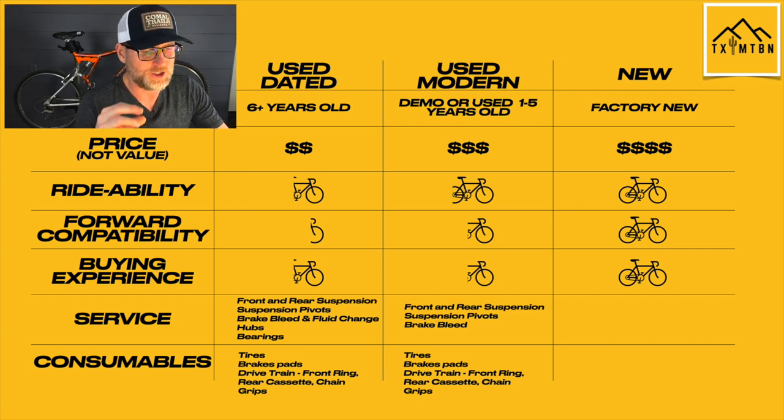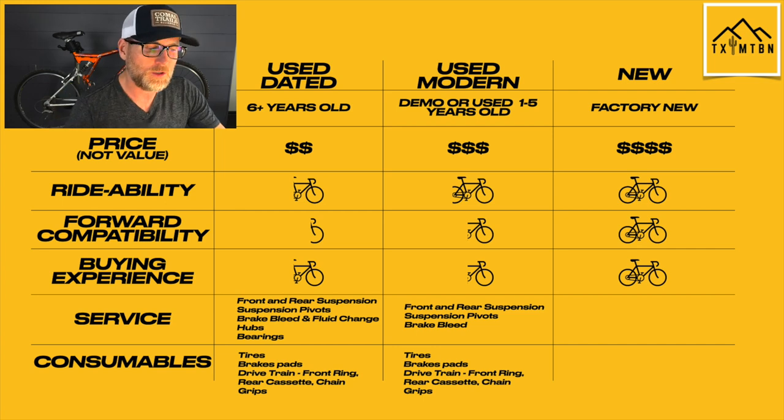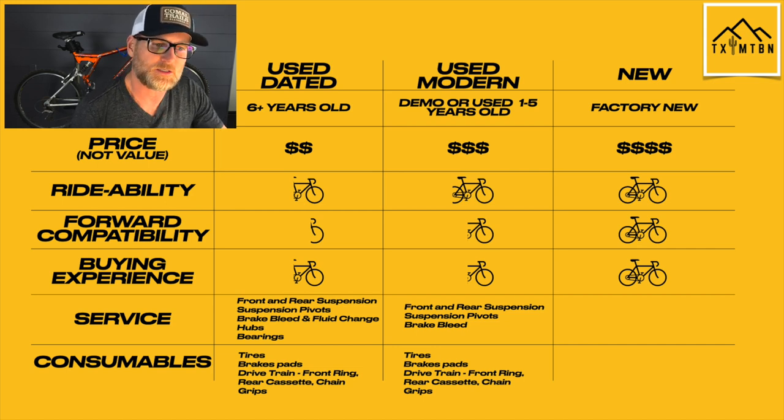Rideability: the geometry has changed a lot. The brakes have changed. The weights have changed. And so as you go from used, dated, 6+ years old, maybe a hardtail to a full suspension bike, to used, modern, to new, it always improves. The industry is always improving. It's incremental improvement, but it is improvement. And so a brand new 2021, 2020 bike with updated geometry, updated suspension components, really good braking, and a dropper post, the rideability is just so much better on a new bike.